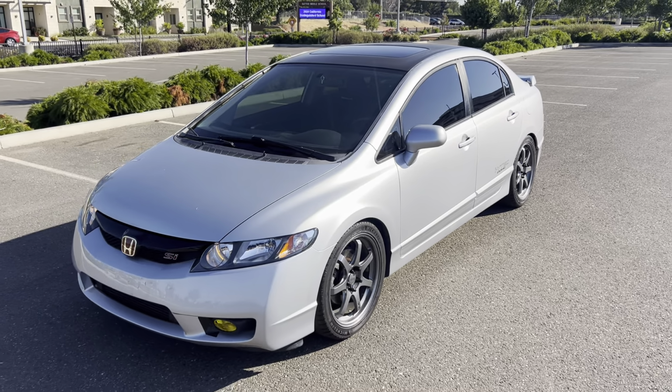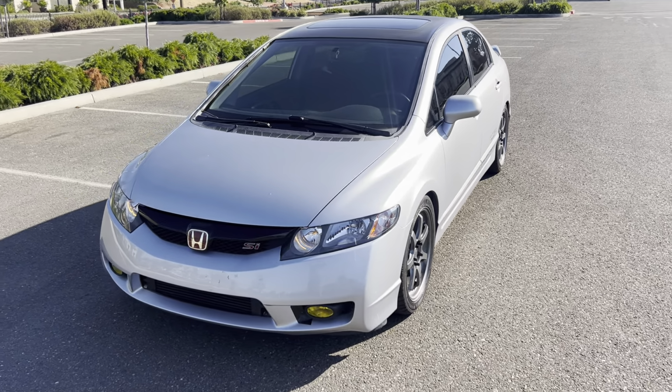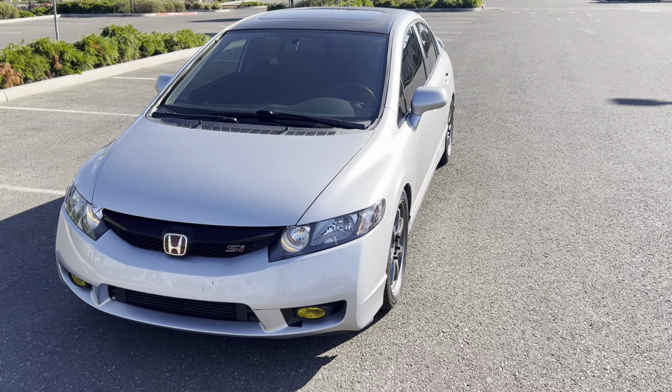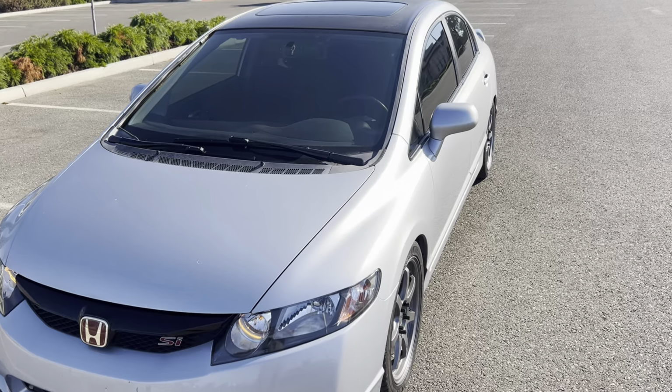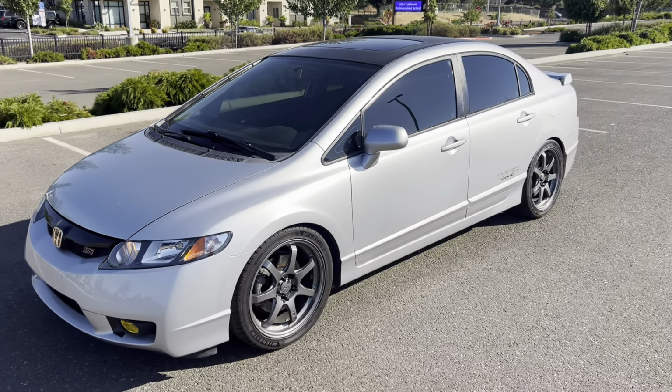I bought this car from a follower of mine. I had to fix a few things on it. The clutch is brand new, Exedy Stage 1. I had it tuned, everything dialed in. It's very clean. These FA5s are getting hard to come by these days.